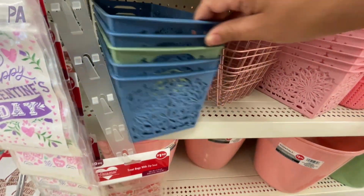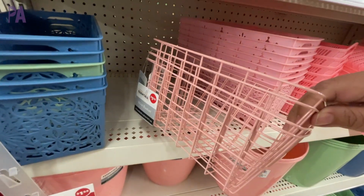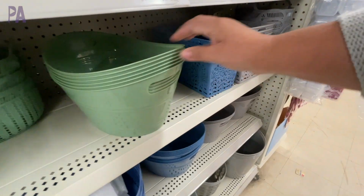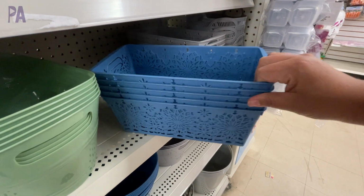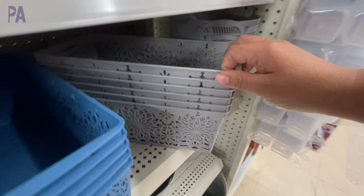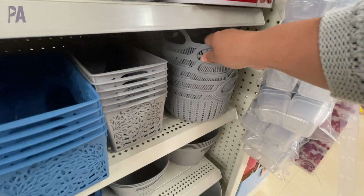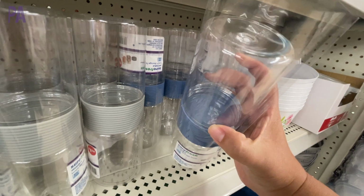Although my favorite would have to be the new wire baskets. These are really great. I thought that was a cool find. We have the larger pails here, and then some more of those rectangular ones. I did find the ones that are the file folders too in this style, and those would also be a really great addition for your office.